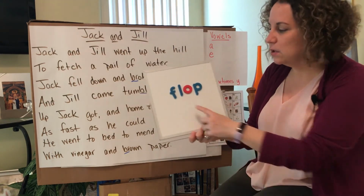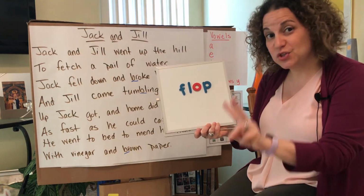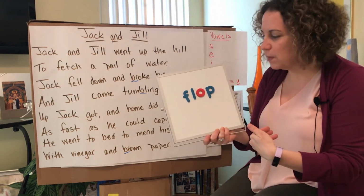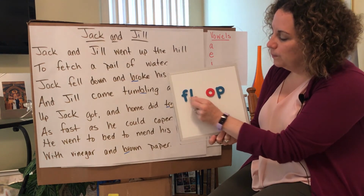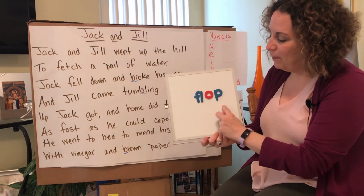So let's go ahead and take a look at the word flop and see what you notice. What do you see? Yeah. If you said you notice our pattern of two consonants together and you hear both sounds in our FL, you're right. Let's use that to break this word apart. Flop. I'm going to break it right here. Fl, up. Let me build it back. Flop.